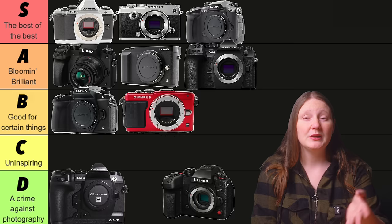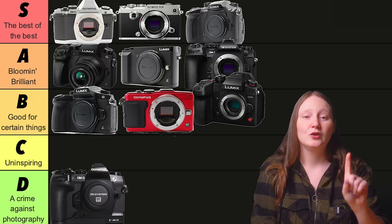For video-centric people, the GH6 is probably the best option, but for my needs, I'm going to stick this in good for certain things. It pains me to do it, but it's the truth. But I do love it, and I regret selling it.